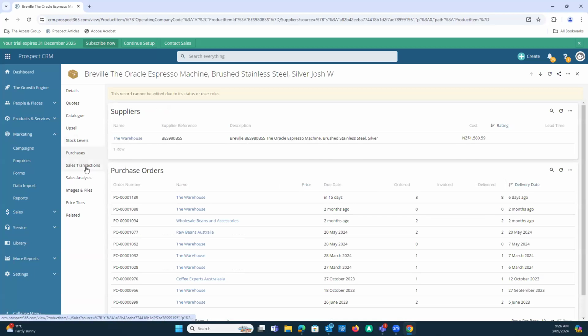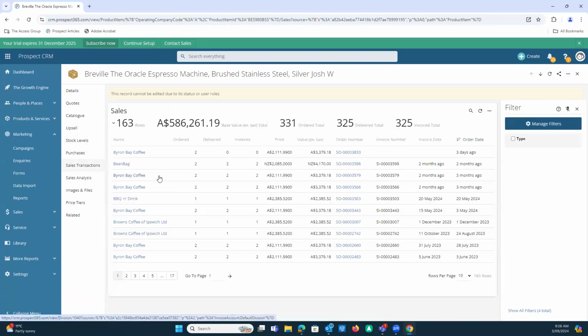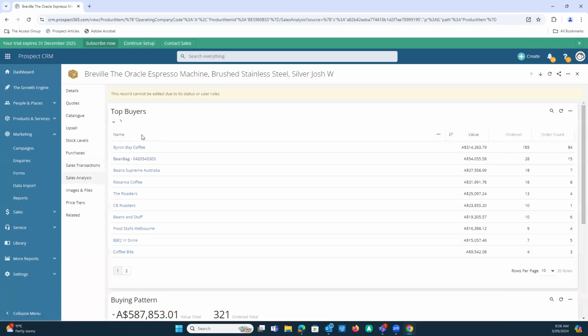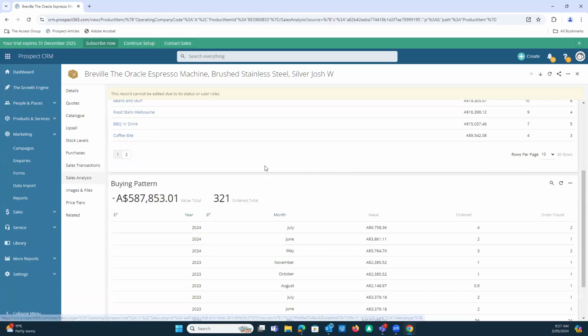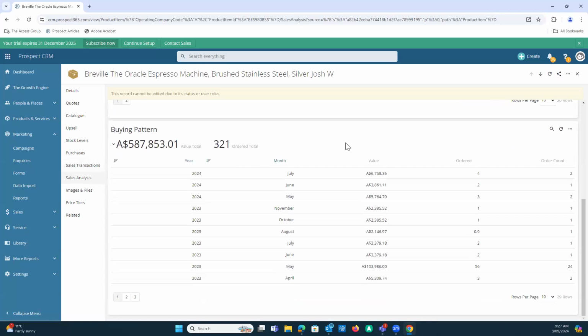all that key information. With sales transactions, similar to what we saw with Byron Bay Coffee, we do give you the list of the most recent transactions for the Breville coffee machine, and you can see what the breakdown is like. And of course, Byron Bay Coffee has been the top supporter of this particular product. With the sales analysis, we do give you the top buyers, and you've got about 20 companies which have got this product so far. And if you quickly scroll down, we do give you a bit of a buying pattern, which helps you understand any seasonality involved with this particular product.